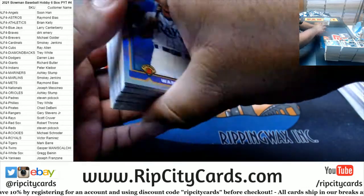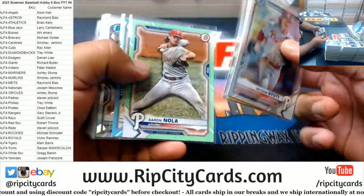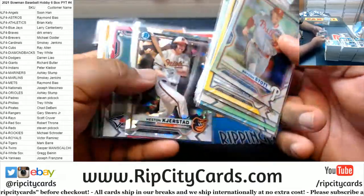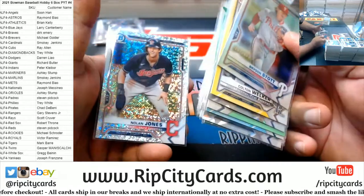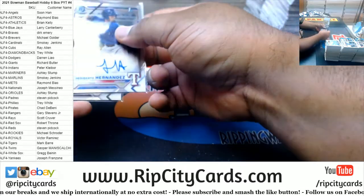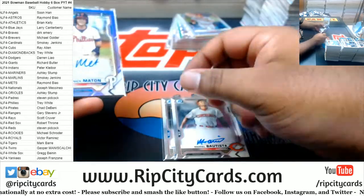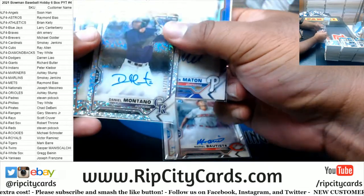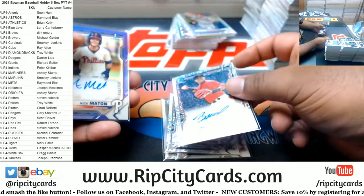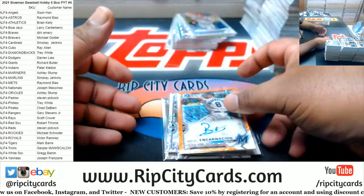All right, let's recap what we got here. Starting with the parallels and shiny colorful stuff. Nice little variation of color here. All right, but now what everyone cares about, the autographs. So we got two cards that are not numbered. We got Hernandez Rangers and Bautista Reds. Both are at least first Bowmans. And then we have Montano, /299 Rockies. Bonacci, /299 Red Sox. Maton, /250 Phillies. Encarnacion, /25 Marlins.